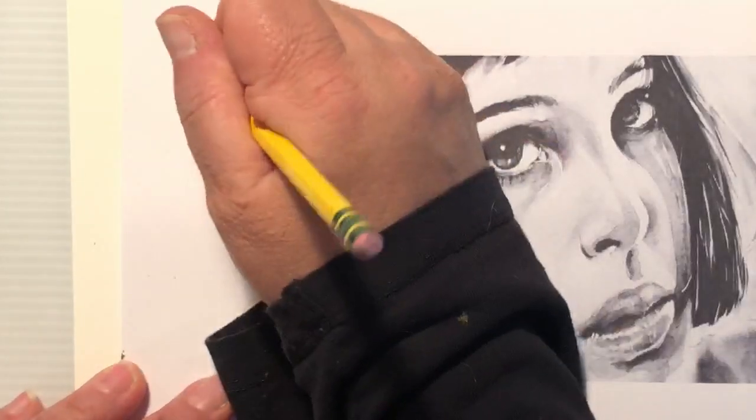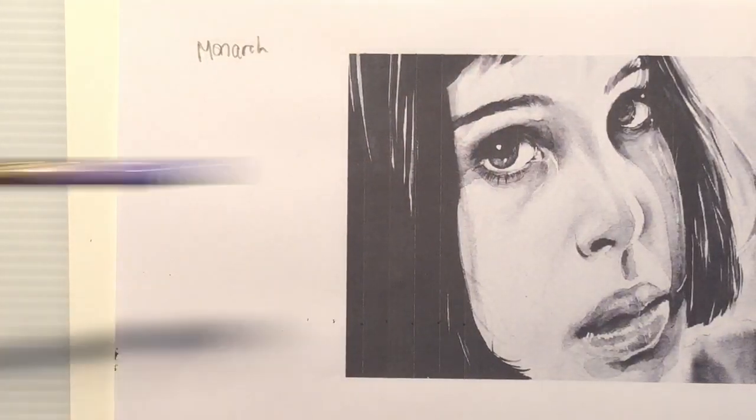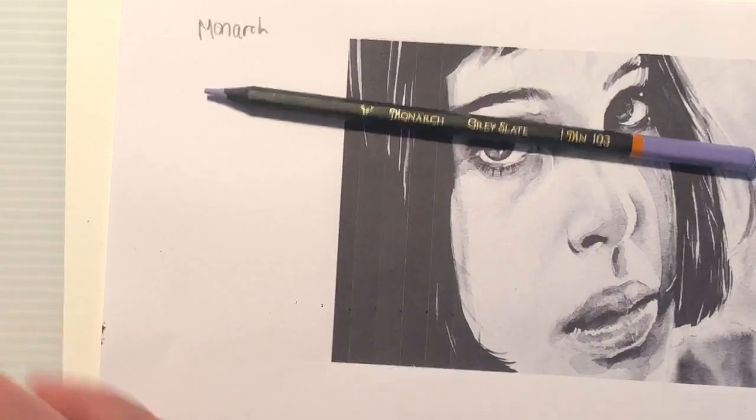So I'm going to use my monarchs here also. And let's just kind of pull out some interesting colors here. Maybe this purple, which is called gray slate, which to me looks like purple. I don't know about you. So we've got this one called Cat's Eye. Always love the names of Black Widow pencils.